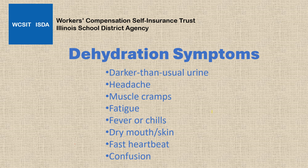Symptoms of dehydration that you need to be aware of. I've got eight different items here. Darker than usual urine, headache, and muscle cramps always seem to top the list. That's what people always seem to report when they start succumbing to dehydration. Confusion, a dry mouth and skin, feeling clammy skin, all of these things are indications of dehydration, and you need to be on the lookout for these.